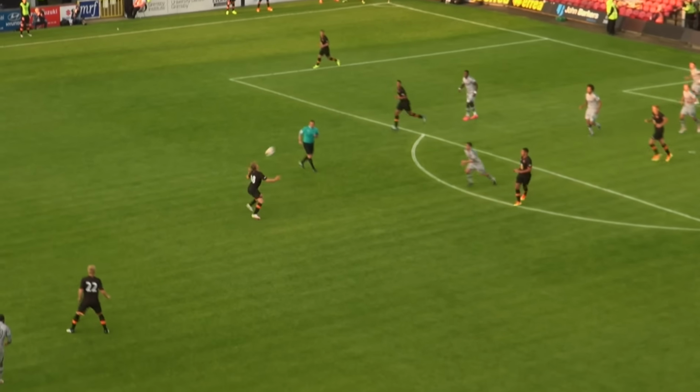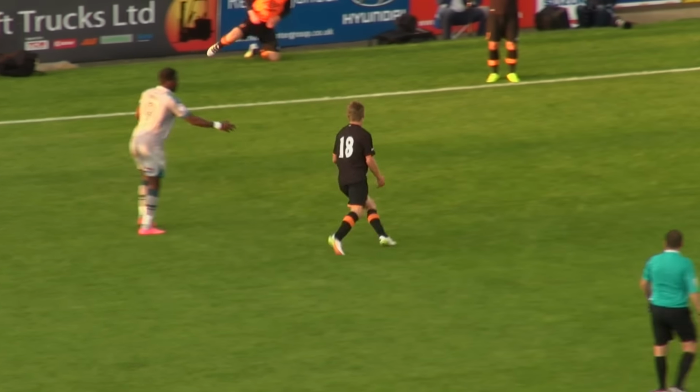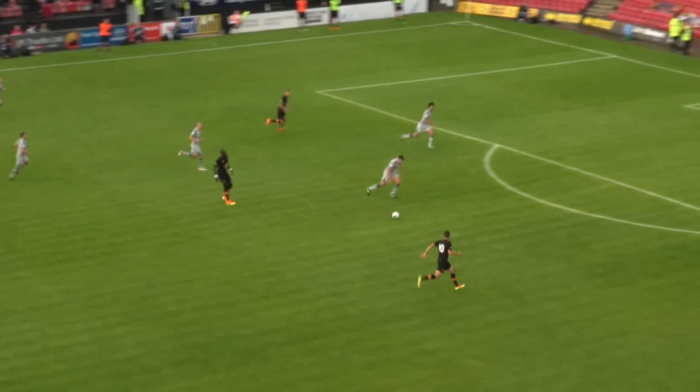It's not going to connect with anybody in black, but the shot will be fired back in. Denied by the post. Big opportunity, and that might spark this pre-season friendly into life. Not the best touch from McAllister.